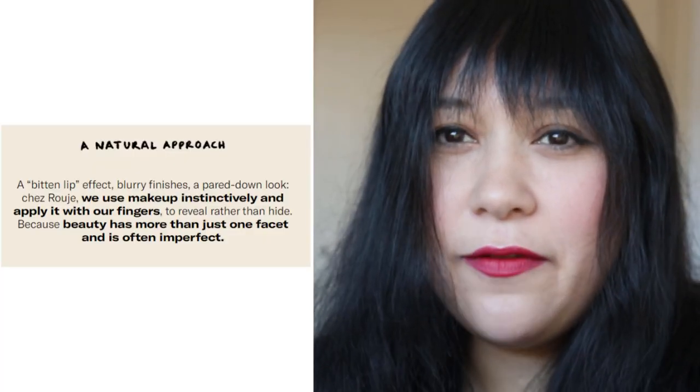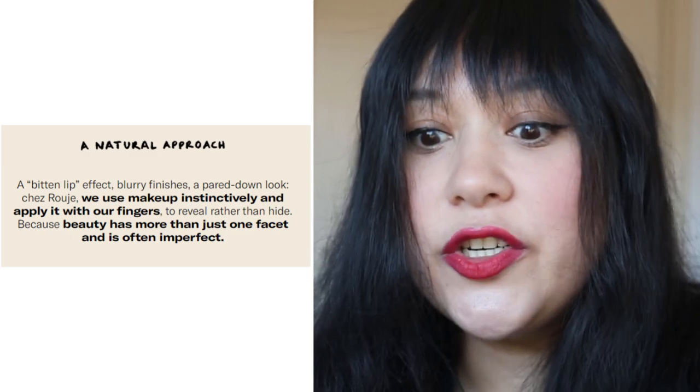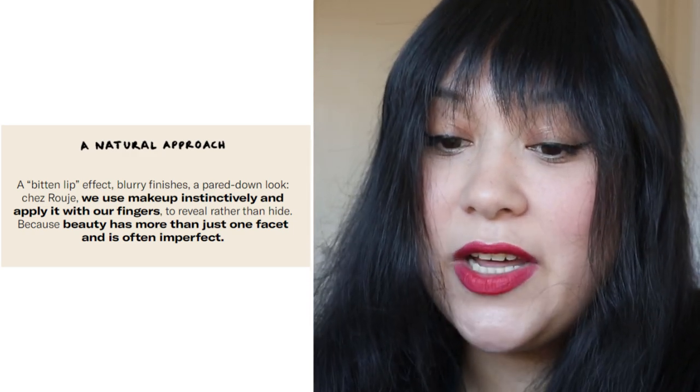So Jeanne Demas is a fashion icon. I believe she started out as a blogger. And one of the things that put her on the map is kind of this effortless French style with the bold but bitten lip and barely any makeup, so minimum amount of makeup. And of course, if that's your brand, then you're gonna have a lot of lip products.